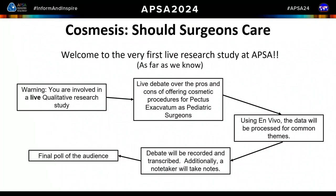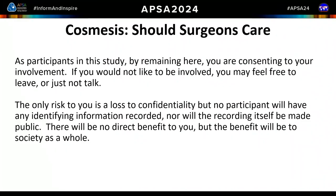So yes, please, if you're against being involved, just don't speak, or you can step out. But otherwise, we're going to record this session and do this. And we already have IRB approval for this. And at the end, we're going to do a quick poll and see what people think. So I invite any of you who feel strongly one way or another to please step up to the microphone and tell us what you think.